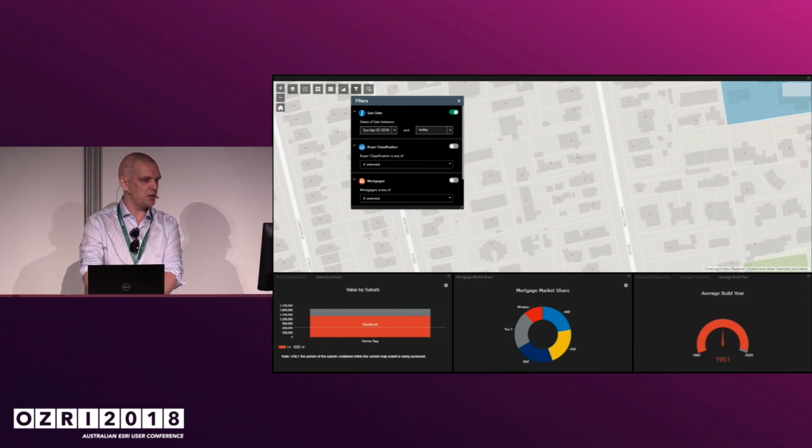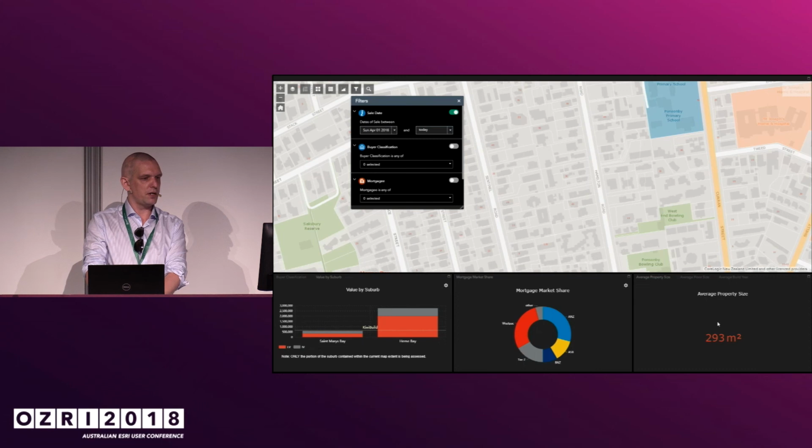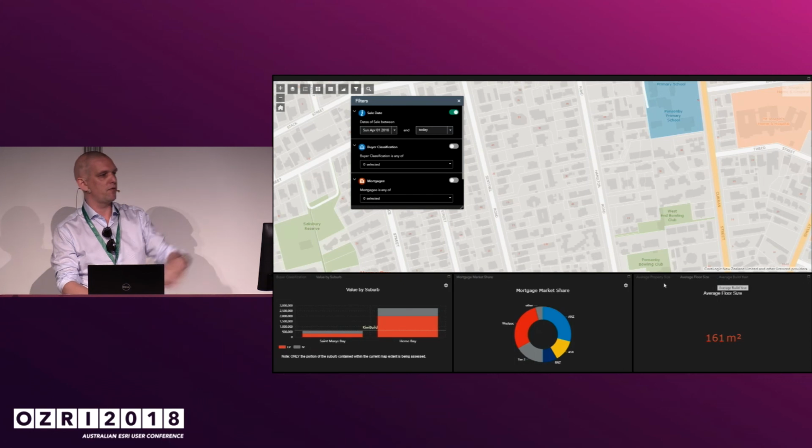Within this particular geographic extent, that's how these banks have performed relative to each other within that time frame. All of these other metrics are affected by that too. These 293 are actually the properties that they've sold, the total transactions that have happened within that time. All of these metrics are related to just those properties rather than everything that we've got on the screen.